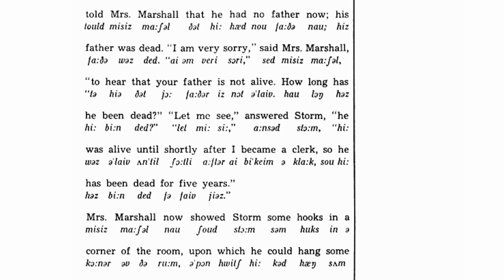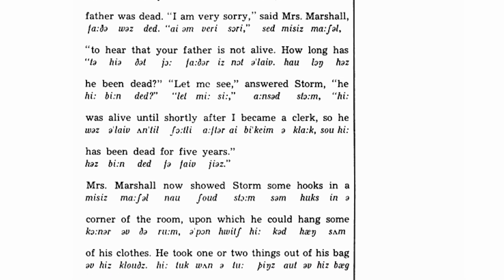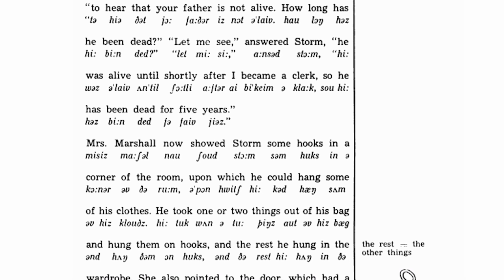His father was dead. "I am very sorry," said Mrs. Marshall, "to hear that your father is not alive. How long has he been dead?" "Let me see," answered Storm. "He was alive until shortly after I became a clerk, so he has been dead for 5 years."